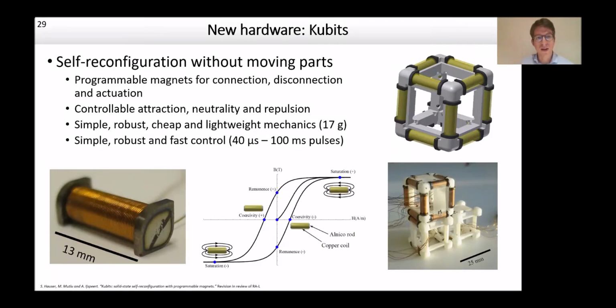So we put this magnet into the edges of a cube and have 12 magnets in this cube. And now when two qubits modules connect, they form magnet pairs. And by choosing now the magnetization of these magnetic pairs, we can achieve, for example, attraction, which we use to do connection, or we can put the magnet pair in a neutral state to have disconnection, or we put them in a repulsive mode, and then they cause a pivot around one of the other edges.